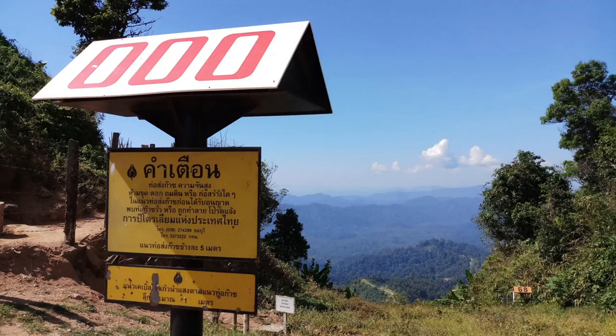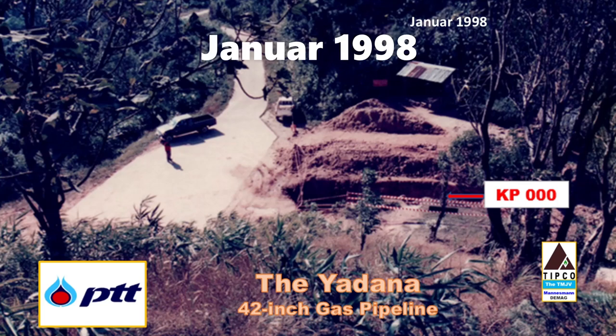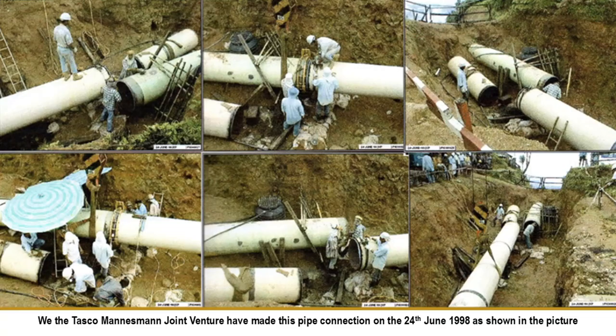This is the point where the Yadan gas pipeline from the Thai-Myanmar border first connects with the 36-inch Yadan-Myanmar gas pipeline at kilometer zero. We, the Tasco Mannesmann Joint Venture, made this pipe connection on the 24th of June, 1998, as shown in the picture.